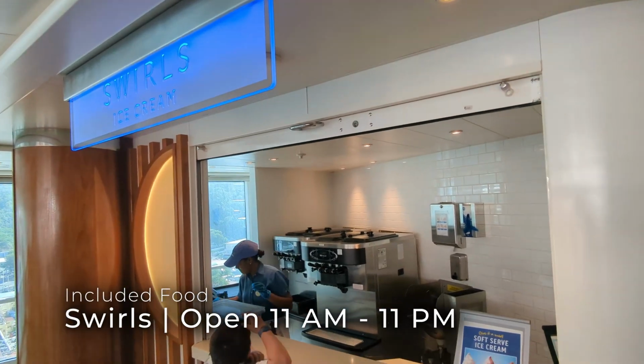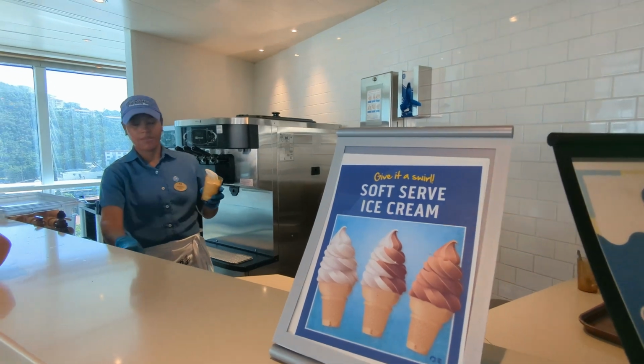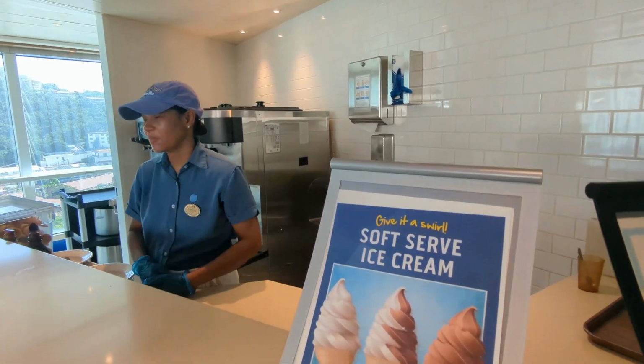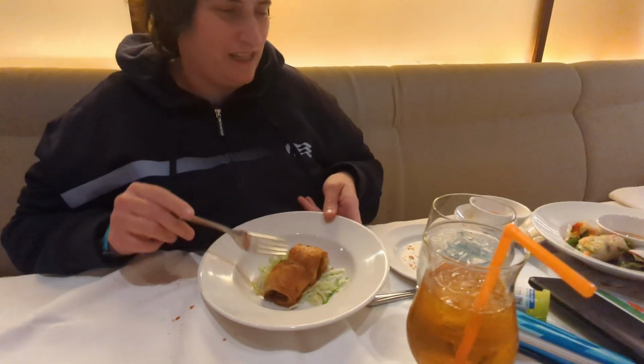Now, after all that food, you're probably thinking, ice cream. Head over to Swirls, also on Deck 16, just in front of the buffet. They offer complimentary soft serve, usually chocolate, vanilla, or mix, and a few toppings if desired in a cup or a cone. Now, some people don't know this, but the main dining rooms are included.